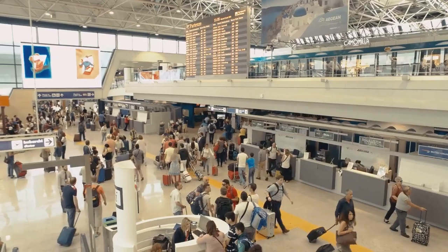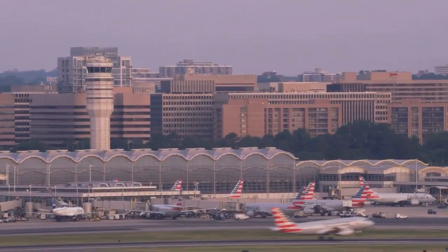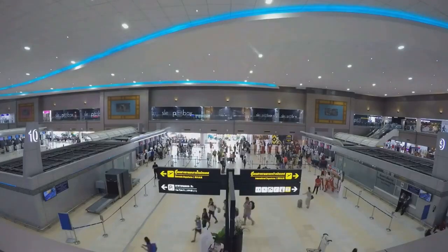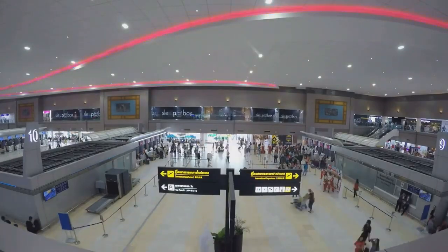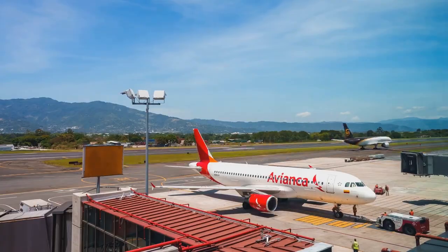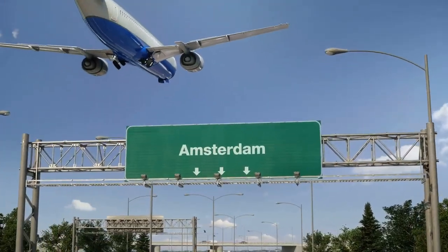In Europe, budget airlines like Wizz Air and Vueling are great for hopping between cities like Barcelona and Rome for less than a night's hotel stay. While you might have to forego luxury, the savings often outweigh the trade-offs, making these airlines a fantastic choice for budget-conscious travelers. Book in advance, but not too early.